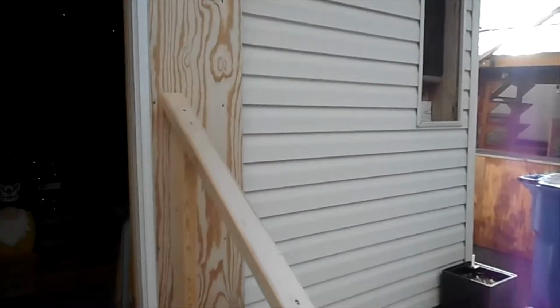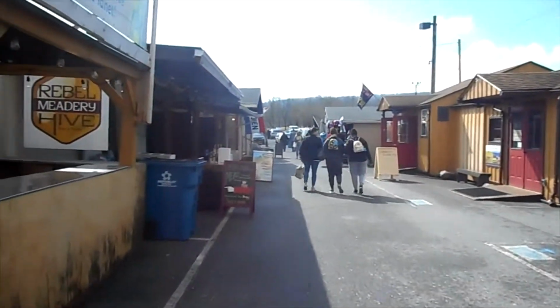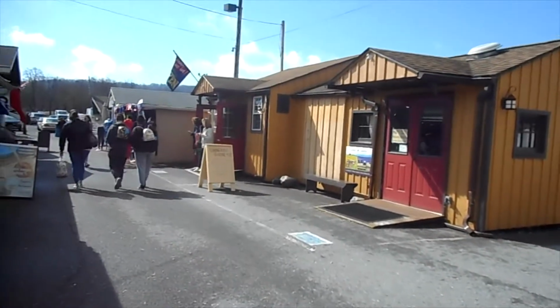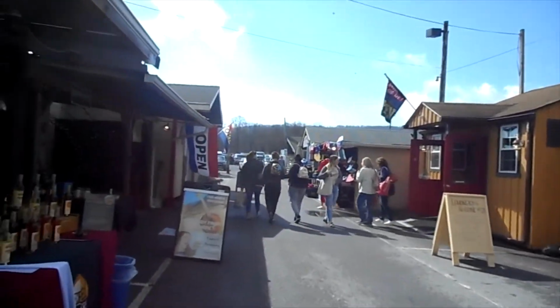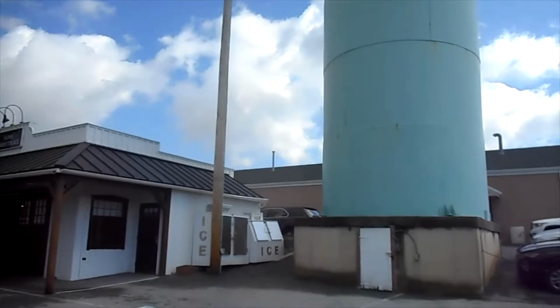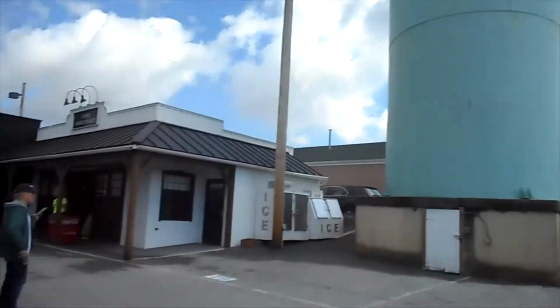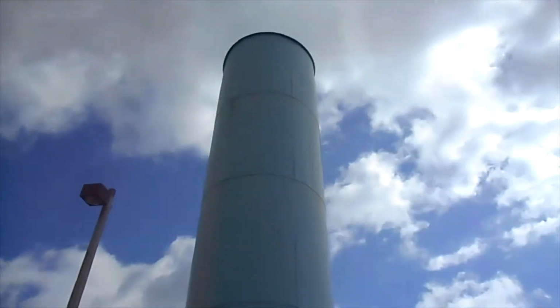I'm going to film a little bit walking down through here. Another outside thoroughfare. Couldn't have picked a better day for this. Here's another one of the little outside shops. Looks like a western town almost. And of course the classic water tower, that green dragon.